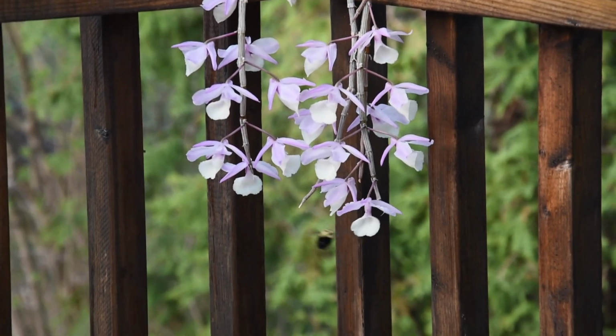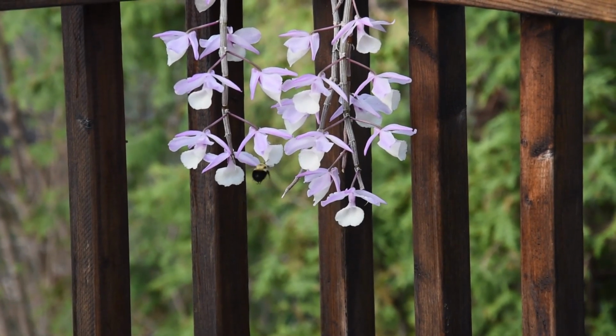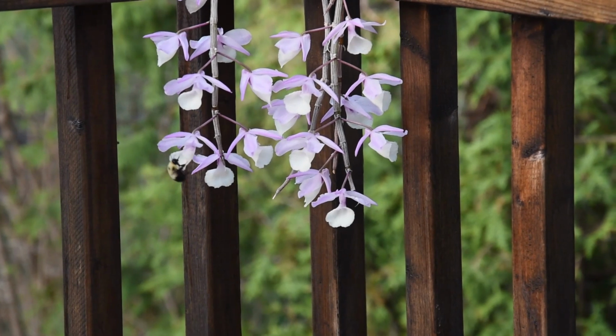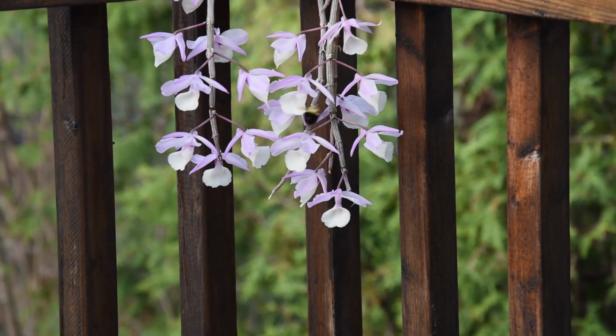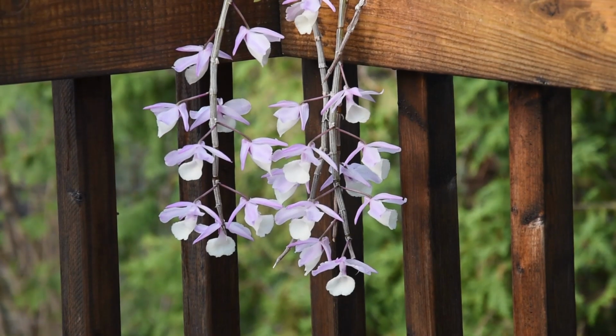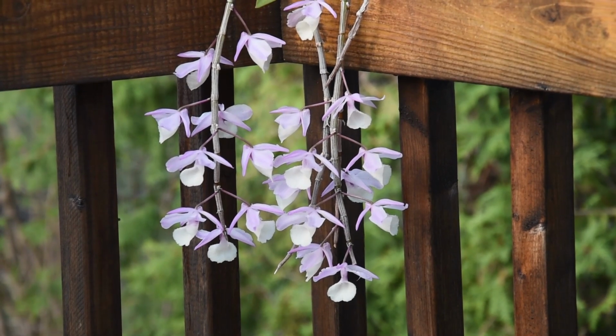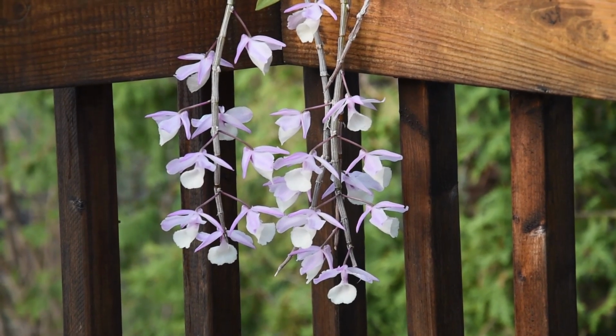Oops, look here. There is a bumblebee that tries to pollinate these beautiful flowers, which means the strategy works, which means the flowers are attracting insects, attracting the pollinators.